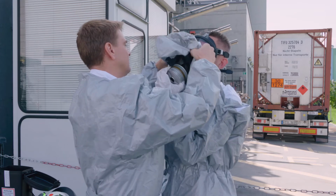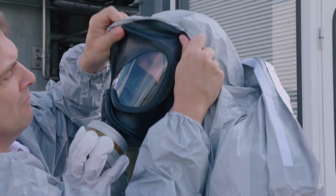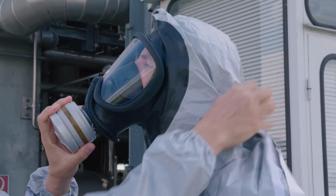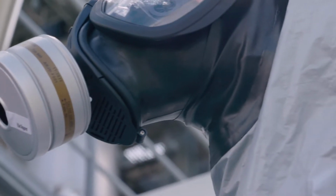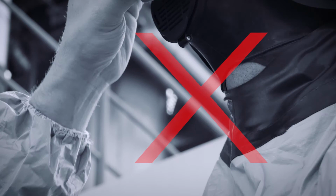The hood, equipped with a rubber seal, closes perfectly around the full face mask. The helper adjusts the seal around the mask. Thanks to the rubber seal, there's no need for additional taping. Improper adjustment of the face seal could leave your skin exposed to hazardous substances.